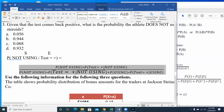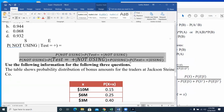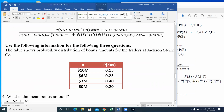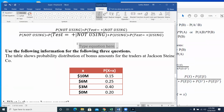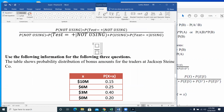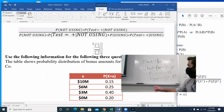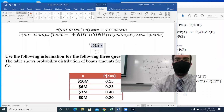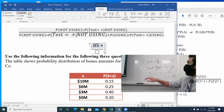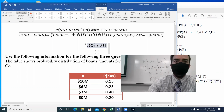Now from here, it's going back to the information we were given and plugging things in. I'll start plugging the values in for you here. The probability that someone was not using was 0.85. So 0.85 times, given that they're not using, the probability the test came back positive, which is 0.01. Now divide by, well, that's the exact same thing we had in the numerator.